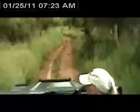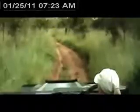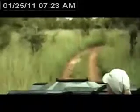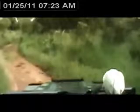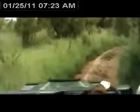She's successfully raised 2 sets of cubs already, and the cubs that she has now are about 2 months old. So they should be old enough to move around with her, as the tracks suggest they are doing. So the likelihood of us seeing those cubs is increasing every day. I really am hoping it's going to be soon.